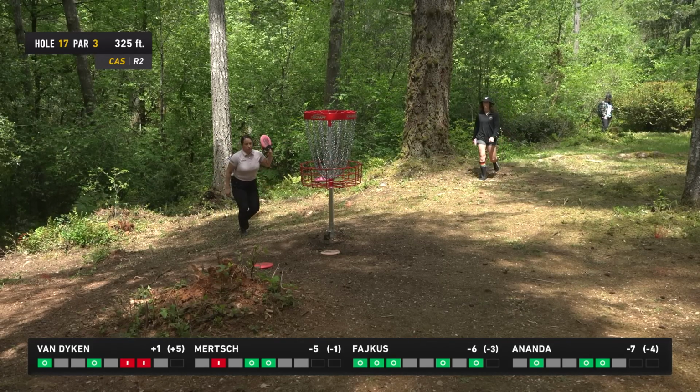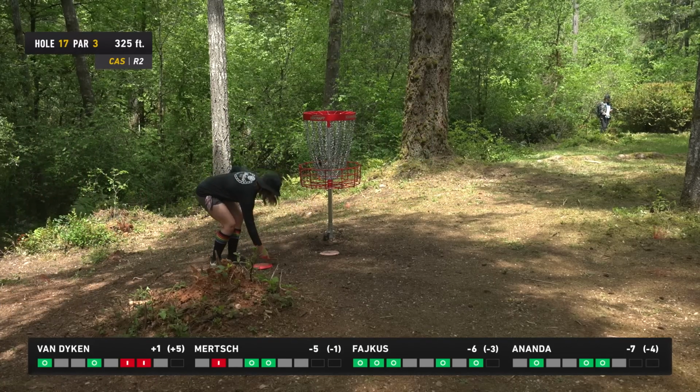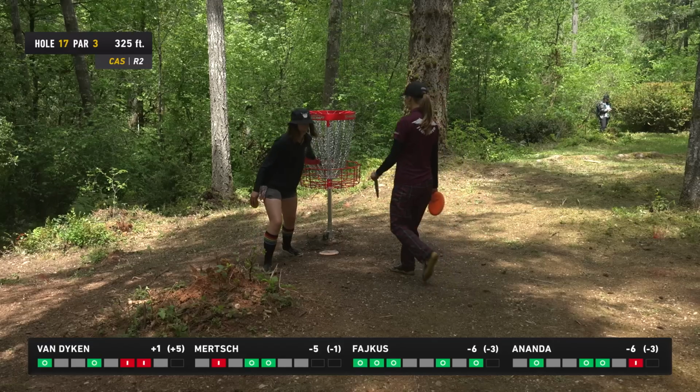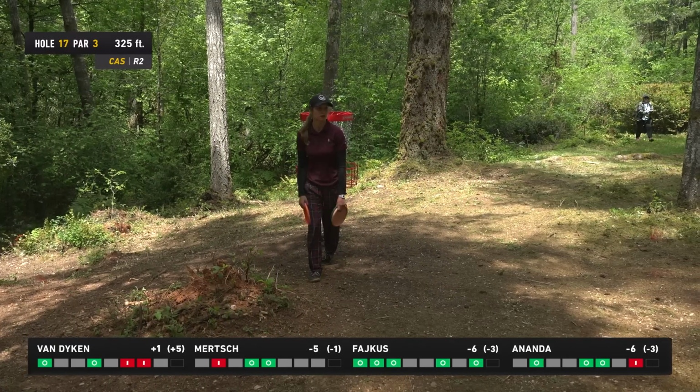Good scramble, saving the par for Vanessa. Suddenly it looks like Lisa and Sai are tied for the lead. That 2-stroke swing. It's getting exciting.